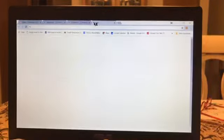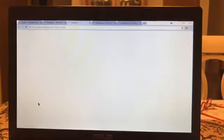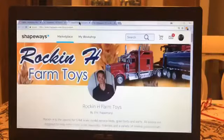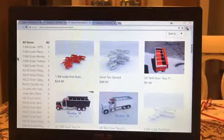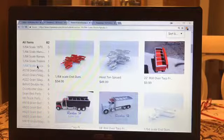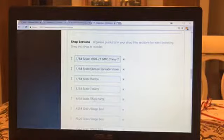Let me go out to my store real quick. And I'm going to show you, here we go. See that photo right there? That's where you can change that over there in the settings underneath your photo. These are what I'm talking about right here. All of these little folders of parts and stuff like that. Okay, see all those things?